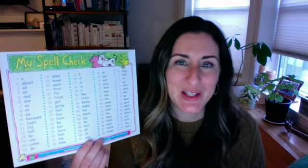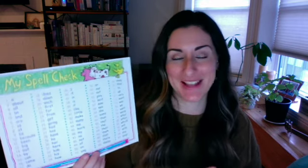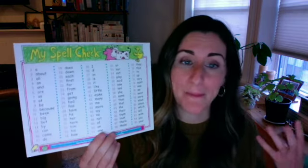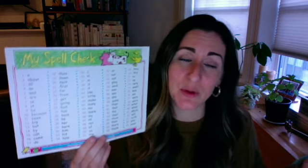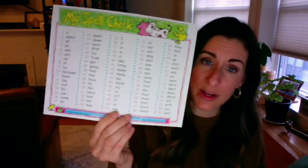You just have to look at them and know what they are and also be able to write them without stretching out the sounds. You probably remember this spell check from your writing folder at school. By the way, I'm sending home a copy of this to you today so that you can have your own spell checker at home. But this is a big long list of sight words, words that we're not really able to sound out, that you just have to know how to spell. So if you're not sure how to spell a sight word, you can always look at the spell checker and it can help you to spell that word.